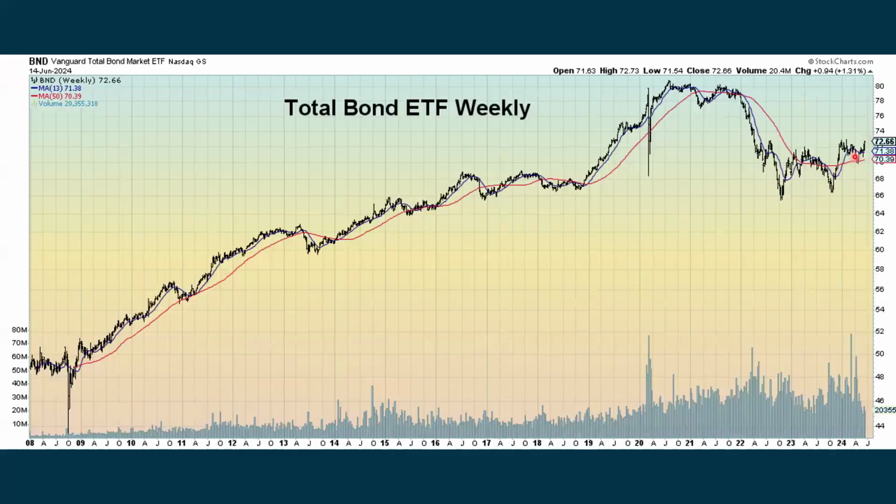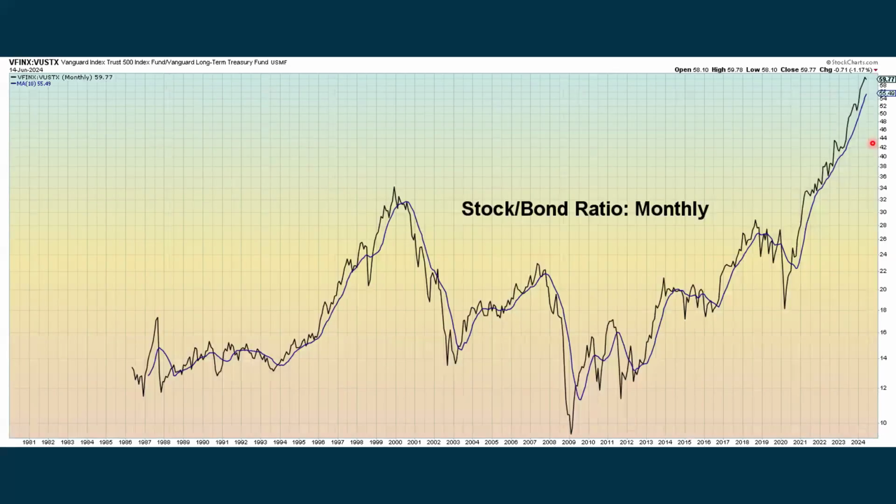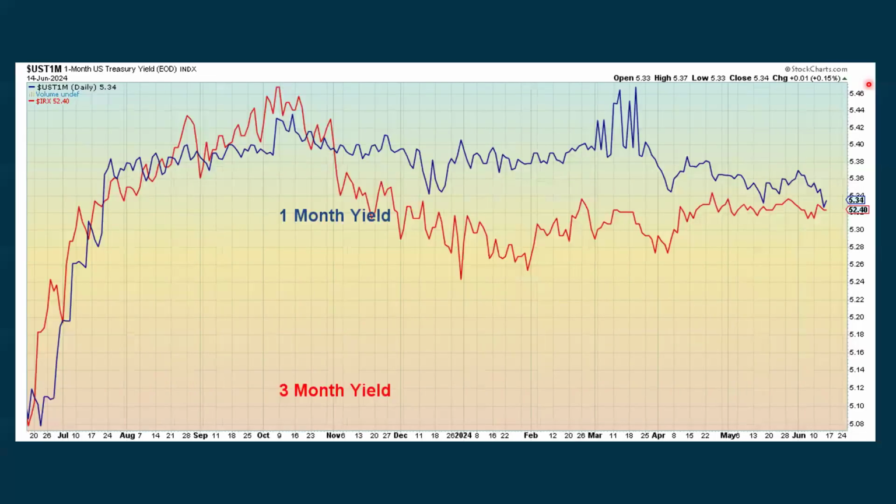Keeping an eye on the price of bonds where interest rates have been going down. So we're seeing this total bond ETF going up. And we look at a monthly chart of stocks to bonds, it actually ticked down a little bit as bonds were outperforming stocks, unless you count just those stocks that really seem to matter right now, the big stocks.